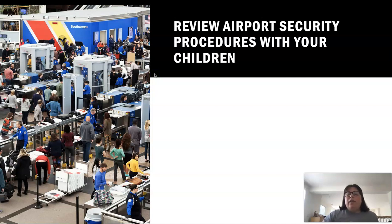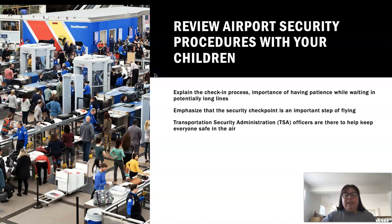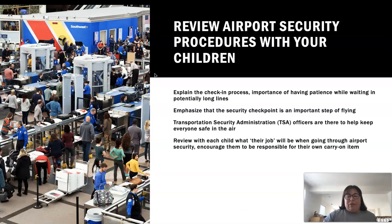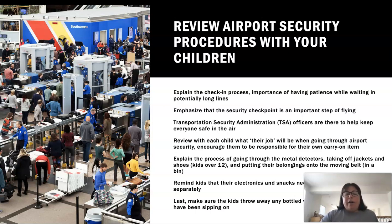You also want to make sure that you're reviewing airport security procedures with your children. Explain the check-in process and stress the importance of having patience while waiting in lines, and emphasize that the security checkpoint is an important step in flying, whether you're going domestically or internationally, and that TSA officers are there to help keep everyone safe. If they have specific jobs they're responsible for, review with them what those jobs are, and explain the process of going through the metal detectors, taking off jackets and shoes, and putting their belongings onto the moving belt. Remind them again that their electronics and snacks need to be sent through separately, and to throw away any bottled water that they purchased before security. It needs to be thrown away.